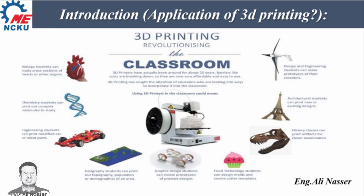Applications of 3D printing are very important for education, and actually 3D printing is called revolutionizing the classroom. We can create a cross section of a heart to allow the biology student to study it. Also, chemistry students can print complex molecular shapes, and mechanical or engineering students can print and modify a car, which will be our case in this webinar. And so on. There are many applications: we can print models to discuss or to show some points for our students.